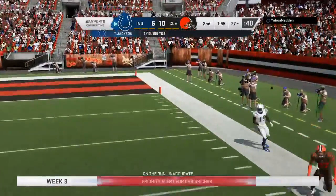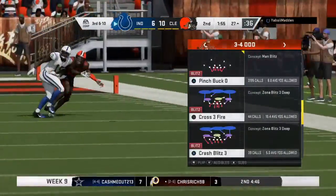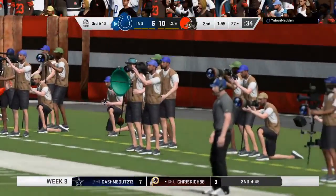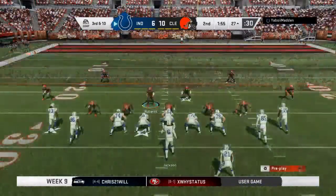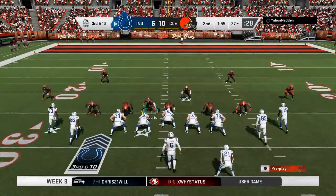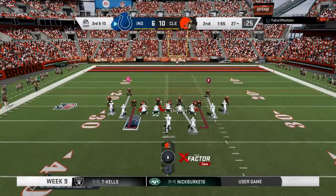A 2nd down pass play there, but it's incomplete. Had the right idea there, trying to throw it to the sideline, but he led him just a little bit too much, trying to get it out to his receiver. Ends up falling to the ground, incomplete. Here comes the 8th play of the drive, and they need a full 10 yards on third down.